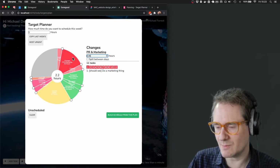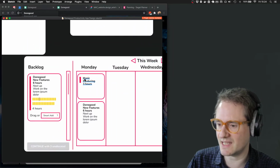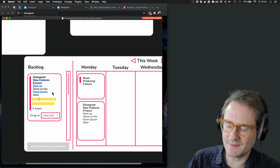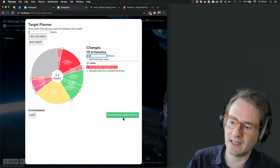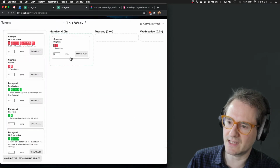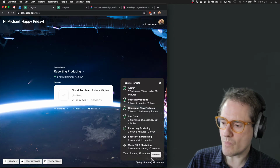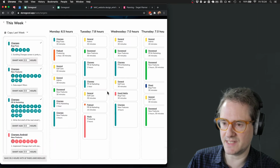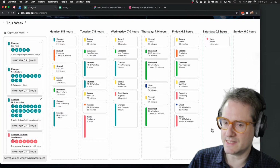So I went back to the drawing board and came up with something a bit more like this, where we have here's what's left to do, and then you just drag the things in. Part of this was the next screen. I got this drag and drop UI working. That's what we've ended up with. Not perfect yet, but we've got this drag and drop interface now.